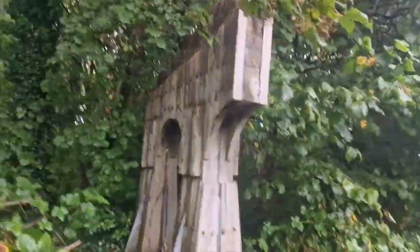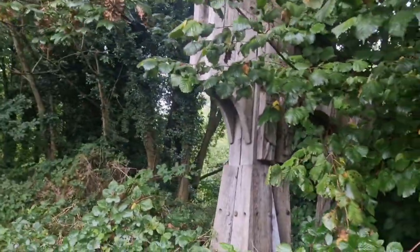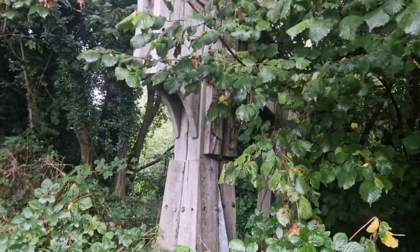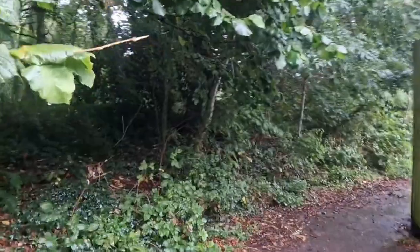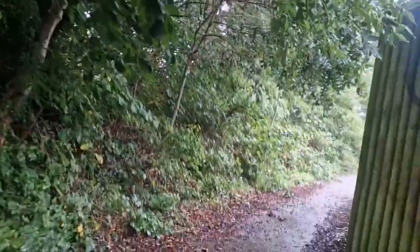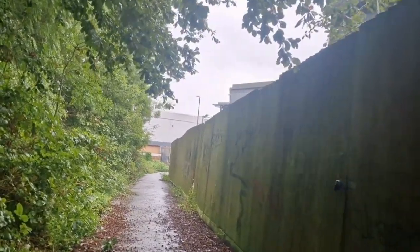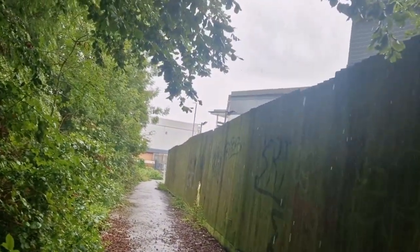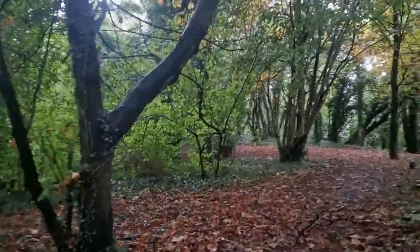Oh, what's this? Looks kind of cool. Must be part of the railway line or something. So, yeah. Does that lead where I came out? Yeah, that just leads where I came out the first time. I want to take more pictures, don't I? Yeah, so let's go this way.